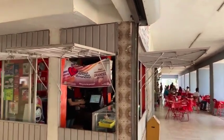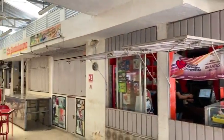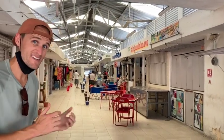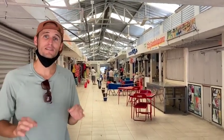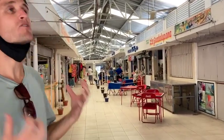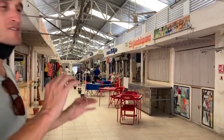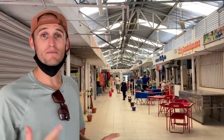So you do have the option of eating outside in the patio park area, but my favorite place to eat here is La Rupita. The cochinita meal is incredible. It's juicy, it's so flavorful, and it doesn't douse the bread and get it all soggy. They do an incredible job. Let's go check it out.